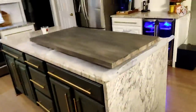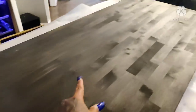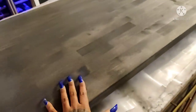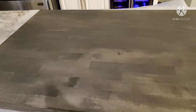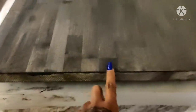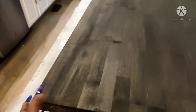Okay, y'all. So I have stained the shelving. This is going to be the shelving, and this will get cut straight down the middle in half, so it'll be two pieces. I'll get two shelves. I could have gotten four, but I felt like that was overkill. So he's just going to cut this butcher block straight down the middle. And I stained both sides, top and bottom, because you will be able to see both of them.